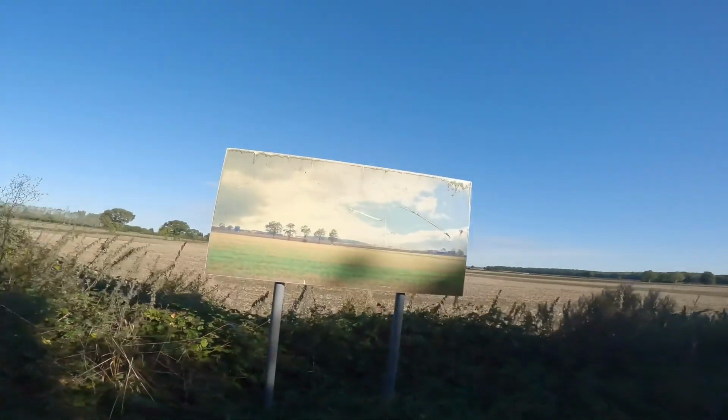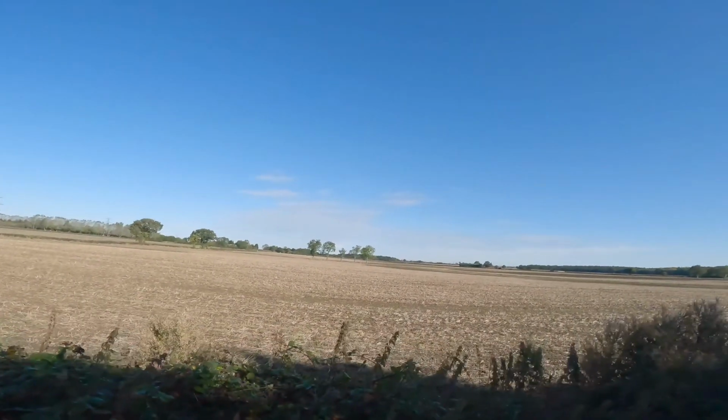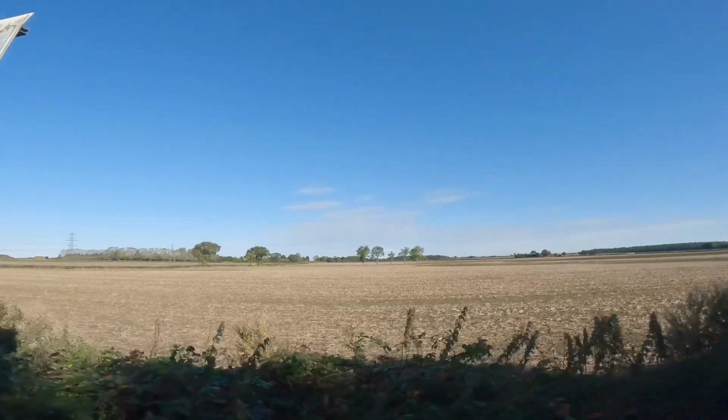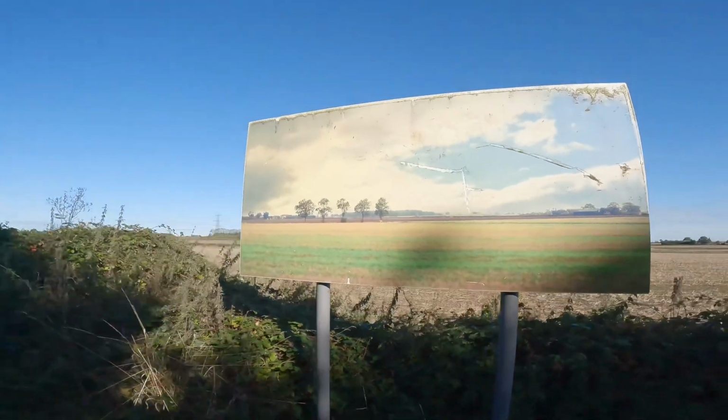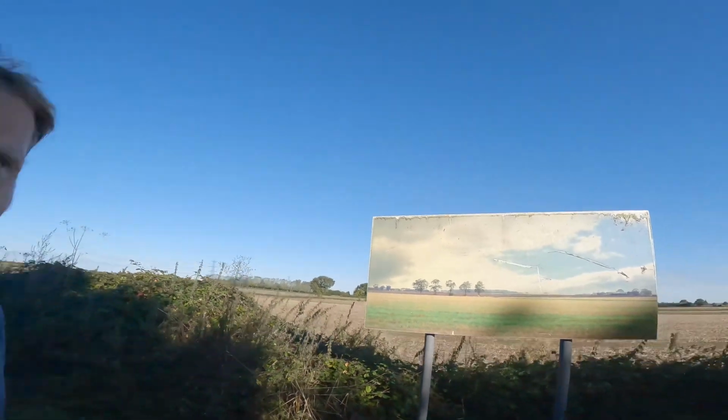Look, it's there. This is like Dull Men's Club, isn't it? It's there. Love that for a bit of countryside artwork.